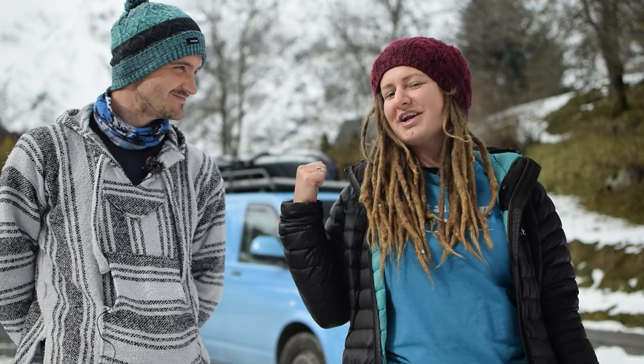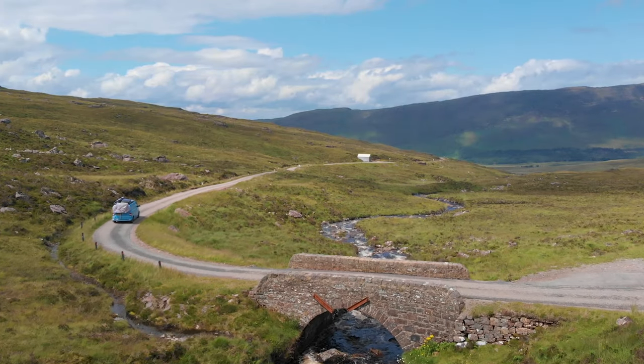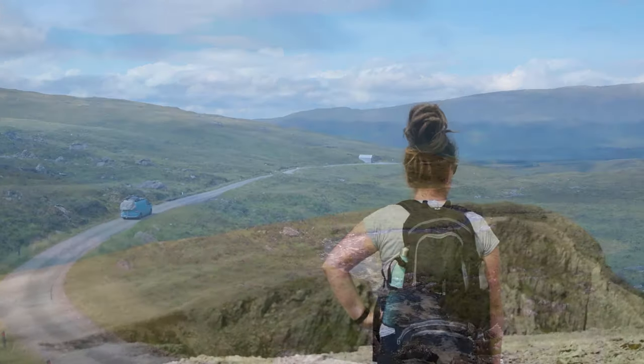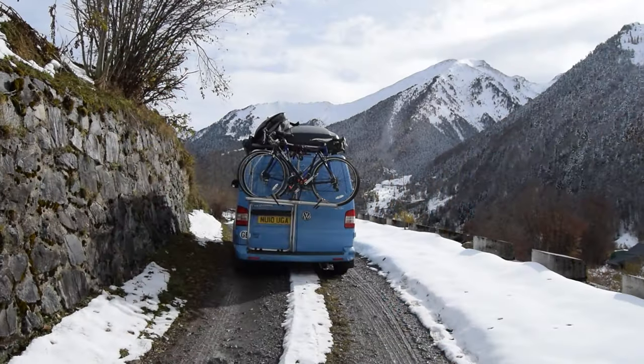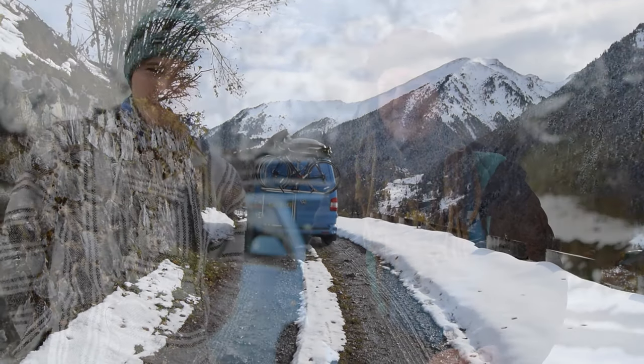So there's just a few tips on how we keep nice, warm, snuggly and cosy in our Flora. We must admit we do prefer adventuring in the summer. But there's a certain beauty of winter that we're drawn to too, but we have to be prepared for it. And this has been our first winter, so it's been very much a steep learning curve.